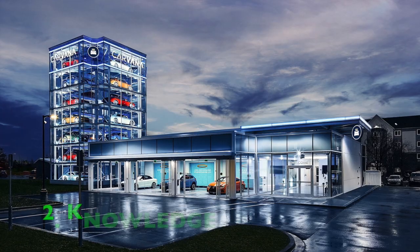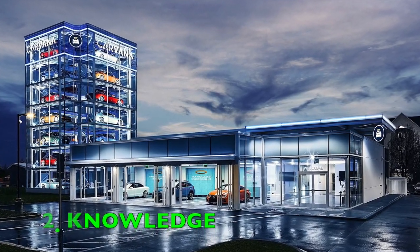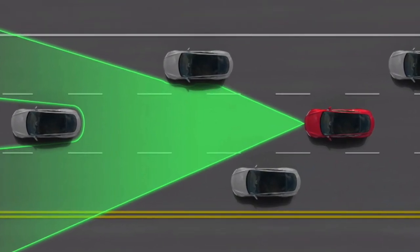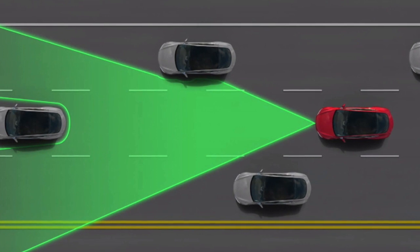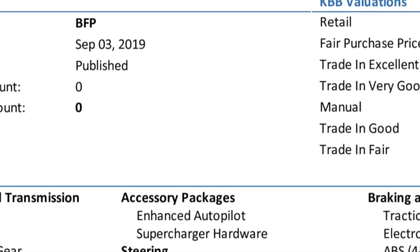but this leads me into my second point, the knowledge. Carvana does not have the knowledge to sell Tesla vehicles. For example, when I called in and spoke with somebody specifically about this car, they told me that it had enhanced autopilot. So enhanced autopilot is not sold anymore, but they did provide me with a Carvana document showing that it did have enhanced autopilot.